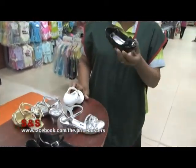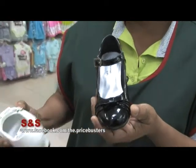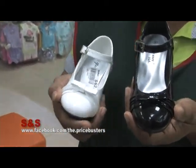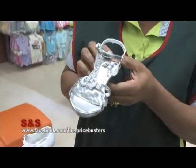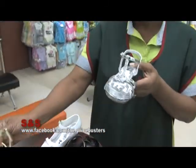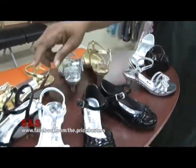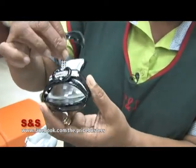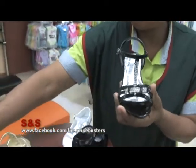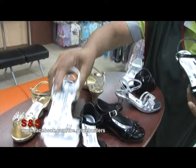I'm here to show you the variety of shoes we have for girls. We have this sandal here, shoes there. We have black. As you can see, there's a little bow on top. We have white too. We also have the open toes. It has a little more heel. We have silver, gold, and we also have another style in the outsole. As you can see, it has the little gold silver part on top of it. We have gold in it.